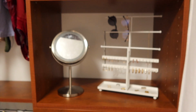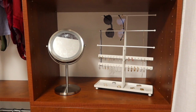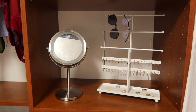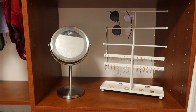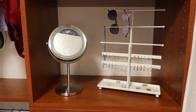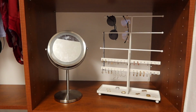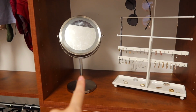And then going down, I got this new jewelry organizer. I'll link this below for you guys. I'm really loving it. I don't have many necklaces though, so turns out that I need to buy some more necklaces. I'm just way more of an earring girl than a necklace girl. I like earrings and rings. I don't really like wearing necklaces, but I should probably get some. My mirror, I definitely need to clean that.